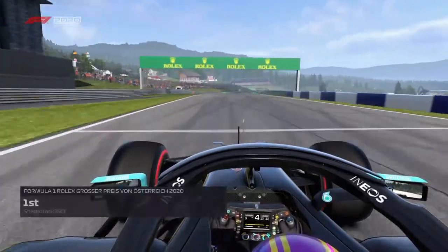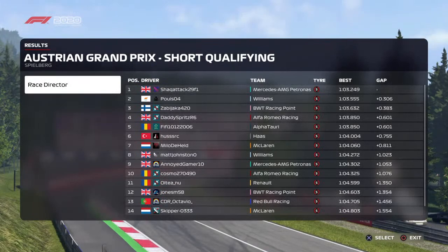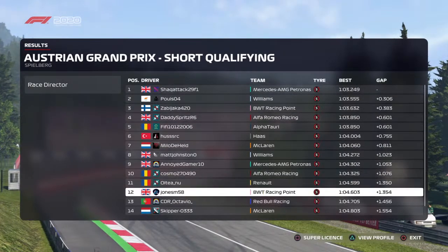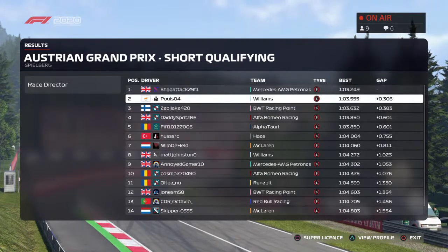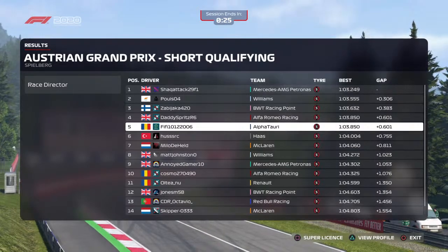With 15 drivers racing, and of course top 15 score points, and with Goncalves not here, I think if Shack is P13 or higher, he will lead the World Championship, of course subject to how people behind do. But it's Shack on pole, then Pui, then Zabajaka, Daddy Spritz, Fifi are your top 5, and run through the rest of the grid on the formation lap.